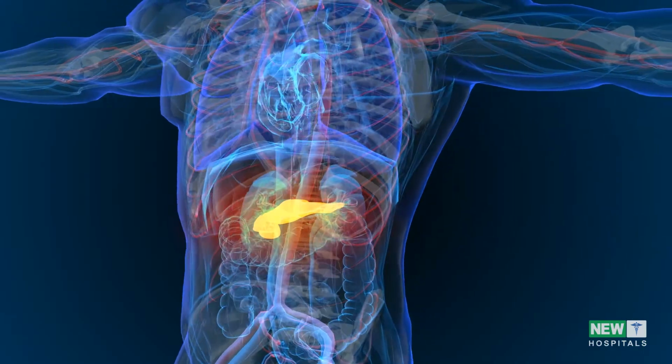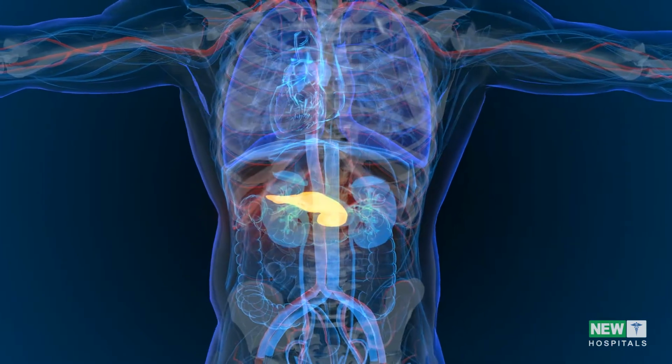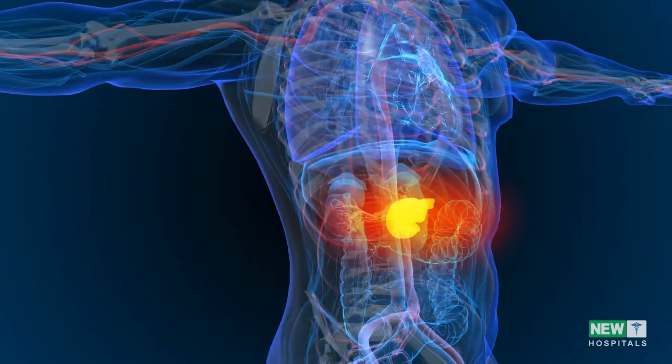Pancreas is a glandular organ that performs two basic functions. Firstly, it produces and secretes digestive juices via the pancreatic duct into the small intestine, known as the duodenum, its exocrine function. And secondly, the pancreas produces and releases insulin directly into the bloodstream, playing a crucial role in blood sugar level regulation, its endocrine function.